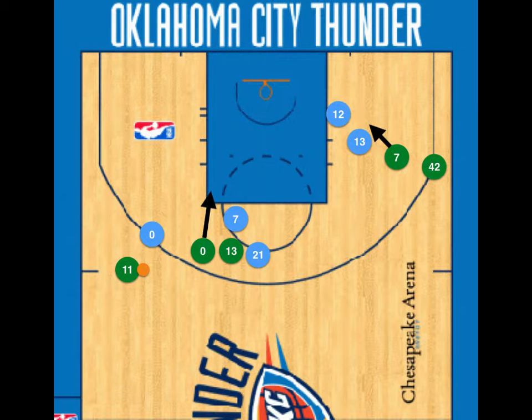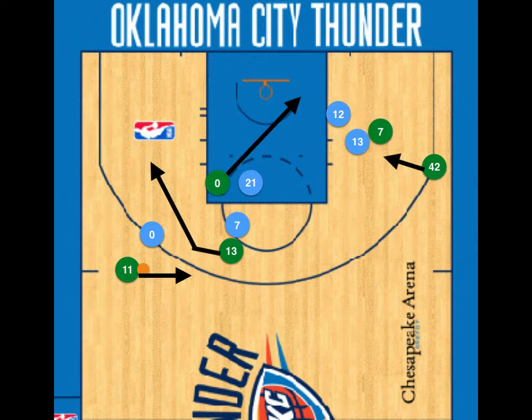What's nice to see here is on the weak side, Brown's coming down, and Brown really is a good distraction. Irving probably could have done a skip pass to Horford at any time during this play, here for an open three. Once Tatum's curled out, Morris is going to come over and act like he's going to set a screen, but he really just slips it.